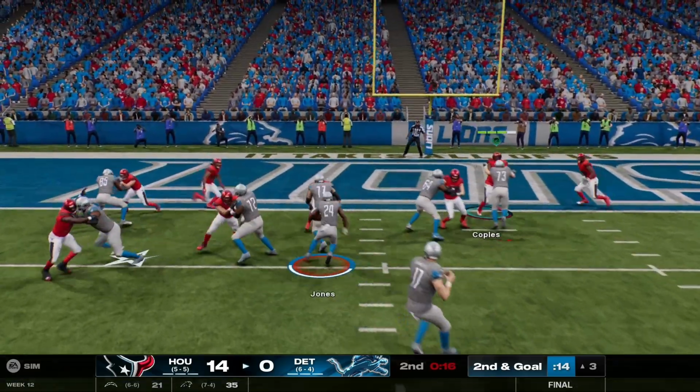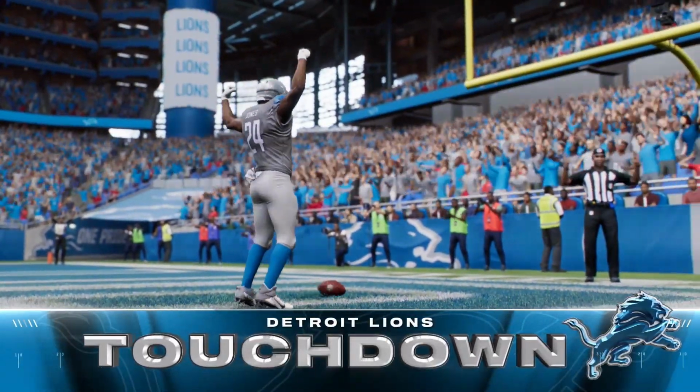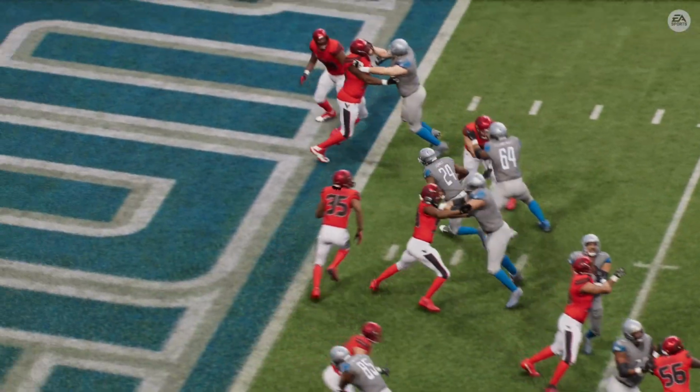Yeah, classic. Anyway, then we have Felix Jones rushing it in for a touchdown. He had 59 yards total in this game. Tannehill only had 131 yards. But there he is celebrating the touchdown run.